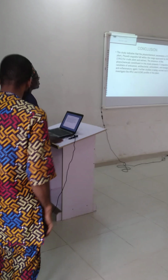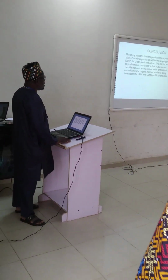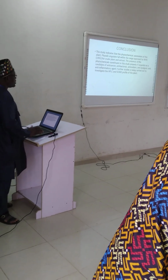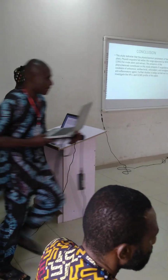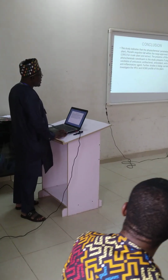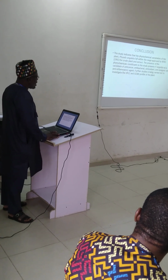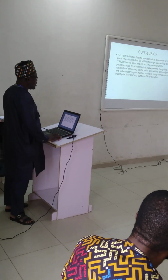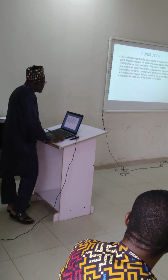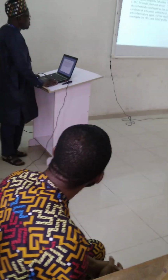In conclusion, this study indicates that the physical parameters of the plant Physalis angulata fall within the range approved by WHO for crude plant and extract. The presence of the phytochemical constituents in this study presents Physalis angulata as a candidate for anti-cancer, antibacterial, antioxidant, analgesic, and anti-inflammatory agents. Further study is being carried out to investigate the plant.